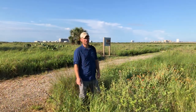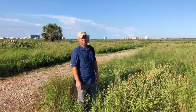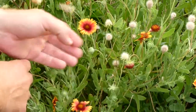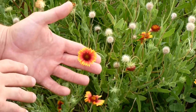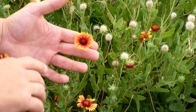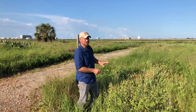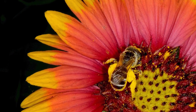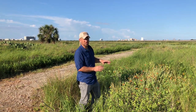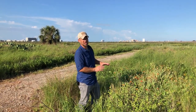One of the most common wildflowers found throughout the prairies here in southeast Texas and out here at the East End Lagoon Nature Preserve is the firewheel. Now, these get their name because of the round shape and the bright reds, oranges, and yellows that do kind of look like the colors you're going to see in a fire. Now, these beautiful flowers are very attractive. Lots of different pollinators love to come in and feed on them. And with the nice warm weather that we have here, these are going to be able to be seen many, many months throughout the year.